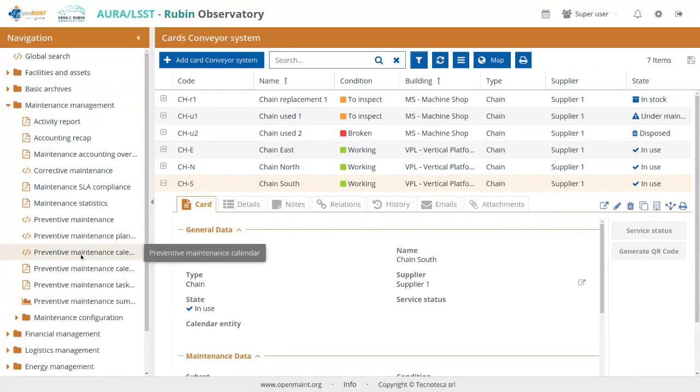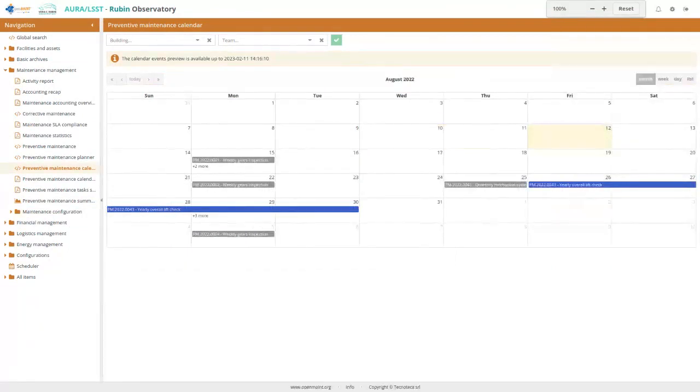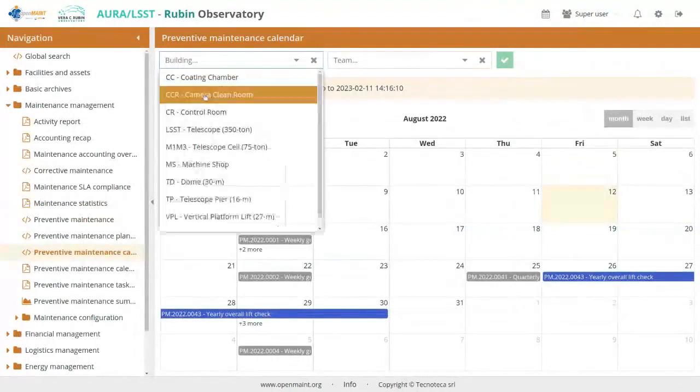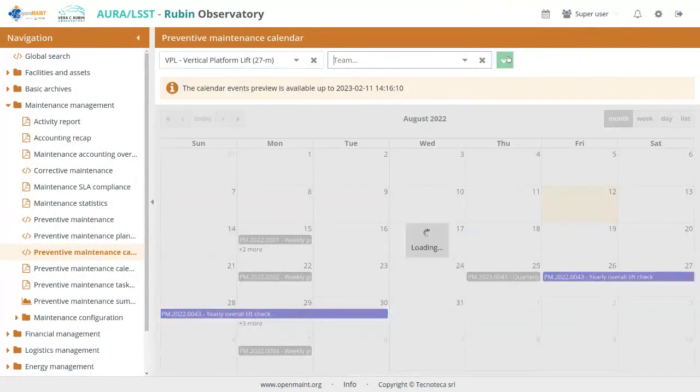Here you have basically a standard calendar of the planned activities, in this case maybe in August. Of course, you can filter it. For example, I zoom a bit. I can filter depending on where, so, for example, show me only the maintenance related to this component, and the system updates it.